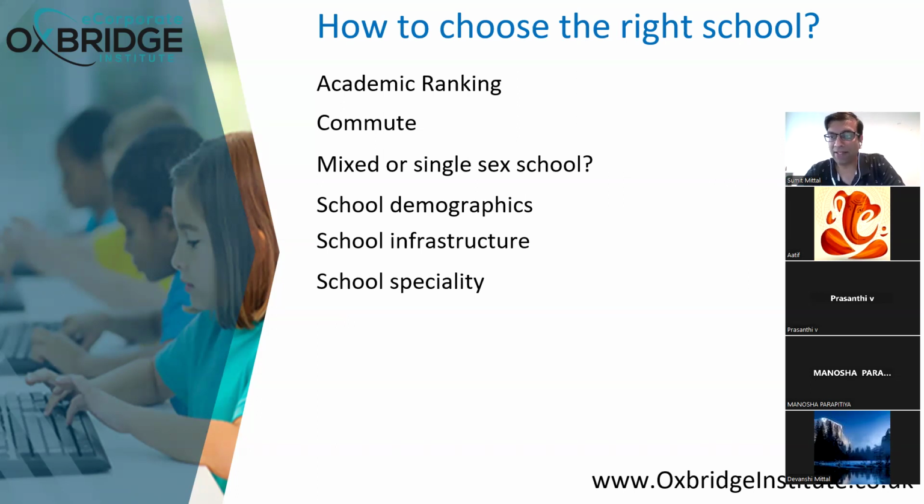Now that was a big hassle because in secondary school you get a lot of homework and you have extracurriculars as well. So they were not able to cope with it. And so they had to withdraw the child from one of the Sutton schools and put them in the local comprehensive. So do give commute some weightage as well. How far is the commute going to be to school? Let that be one of the important criteria for you to consider.